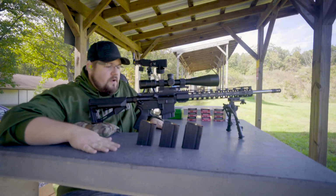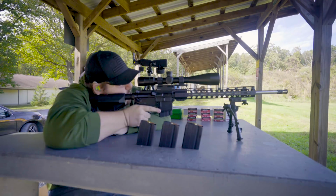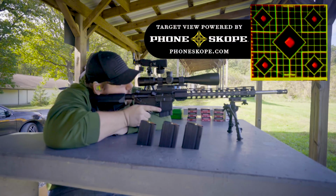All right, so we got the target cam set up. We're going to start off with the 60 grainers. Let's do it. I'm going to go top left of the top left.